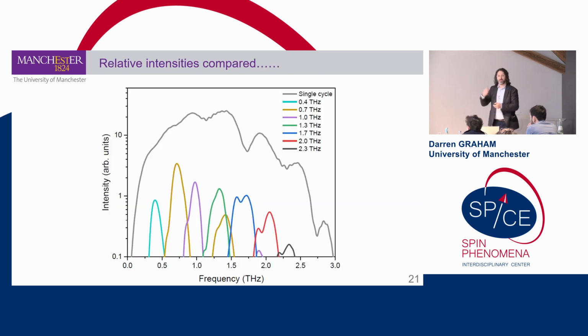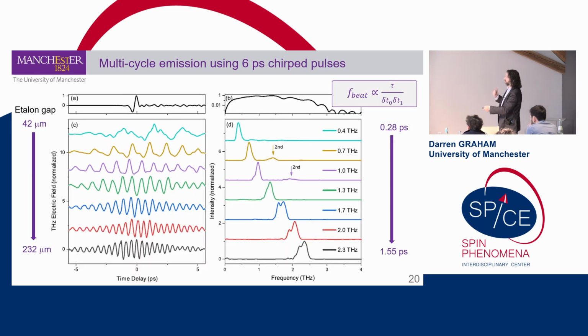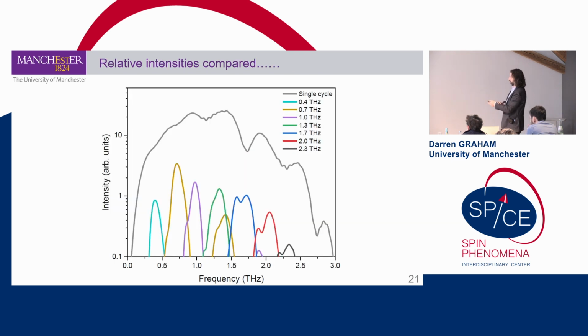So you might ask, well, what does it actually look like? Because what I showed you previously, if I just go back, it's all normalized data to look at the line widths, really. But what does the raw signal look like? Well, this is the single cycle emission you're all used to. When you put the echelon in, you get a slight reduction here.